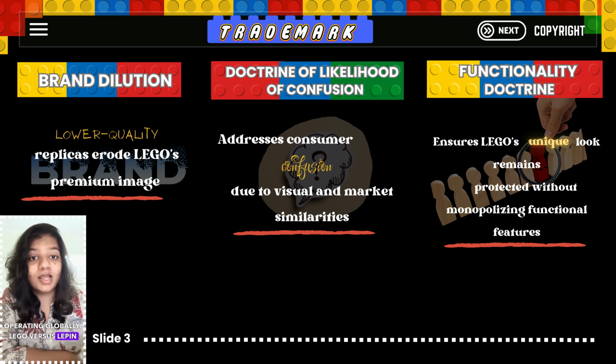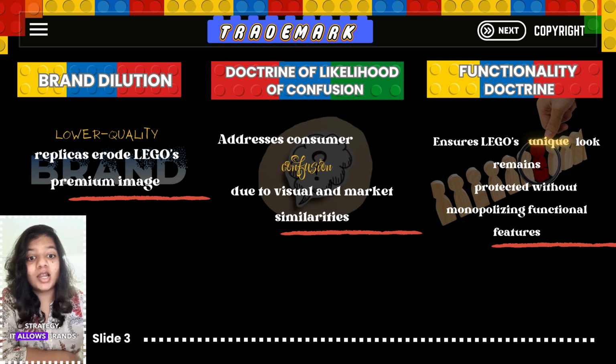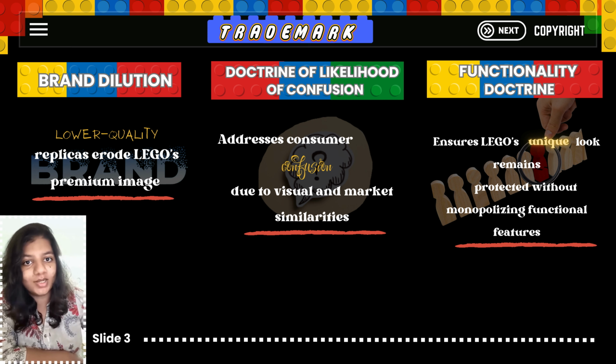LEGO versus Lepin teaches us how trademark law is more than just a legal safeguard. It's a market strategy. It allows brands to cultivate a recognizable identity, maintain consumer trust, and protect their reputation. For LEGO, this case highlighted that trademarks are fundamental to sustaining its place as a top-tier trusted brand worldwide.